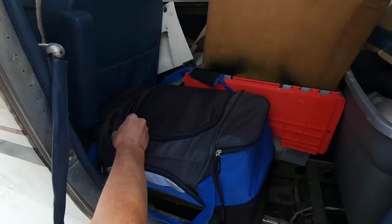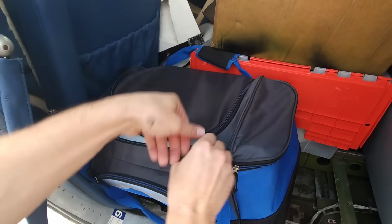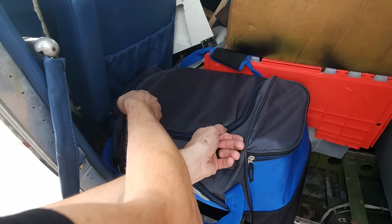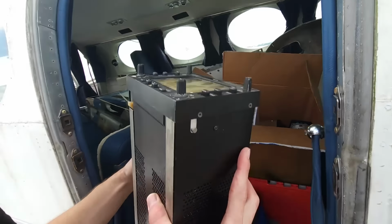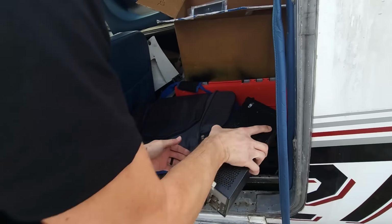What do you think is in the gym bag? Drugs. Drugs? Yeah, close enough. Books. All right, here you go. Oh, that's not good avionics. That's toasted avionics.